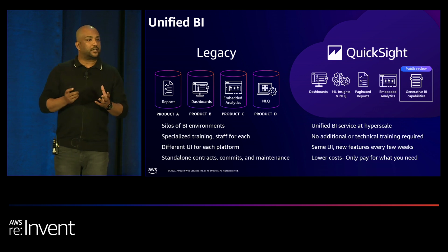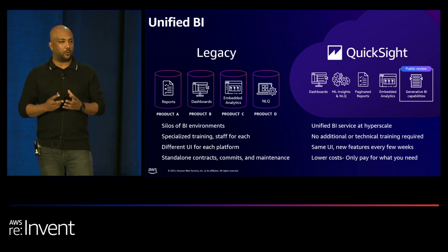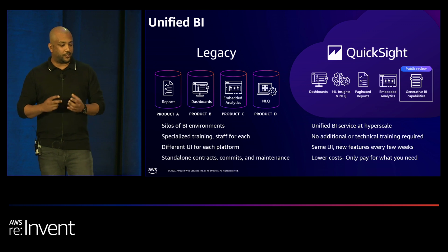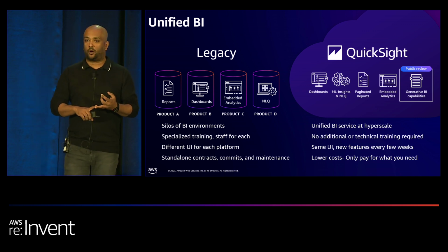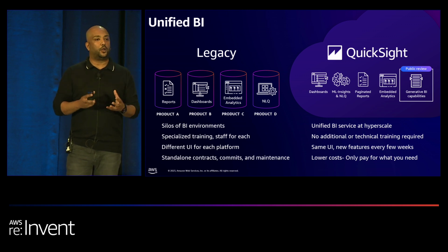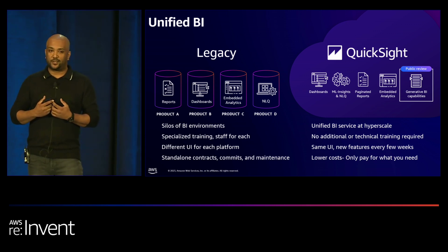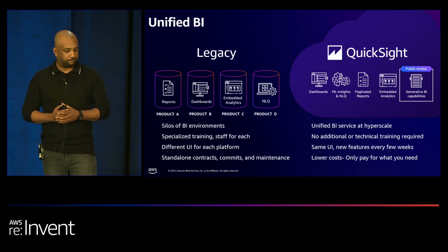With the world of QuickSight, everything is within one application, one system. It's a unified BI service at what we call hyperscale. There's no additional training involved. If you can build a dashboard, you can build a report, and we'll see that today. It's the same web UI. And as a product manager, I can attest to this. We push out features every couple of weeks, and we take pride in that.